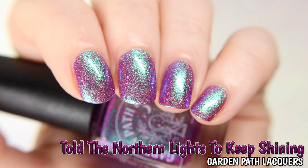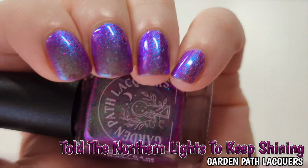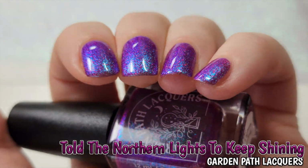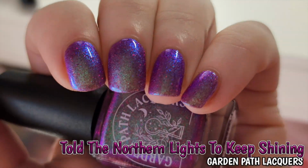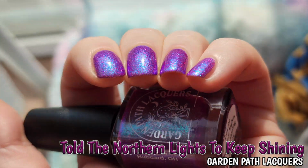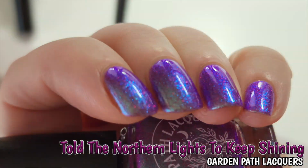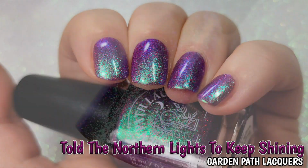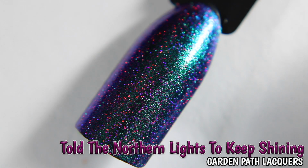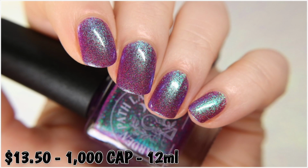The teal green of the shift is the most prominent in the studio lighting, but it morphs into a purplish blue in the lower lighting, which makes the magenta flakes really pop out. Told the Northern Lights to Keep Shining is $13.50 with a cap of $1,000.